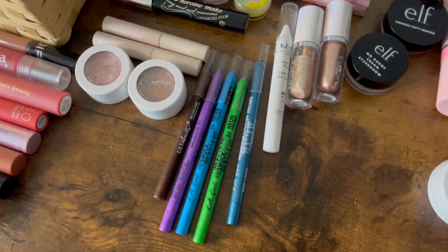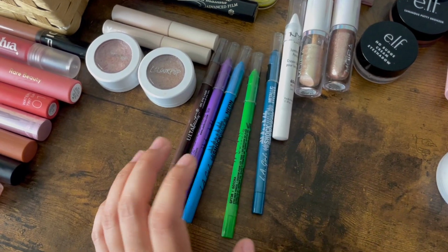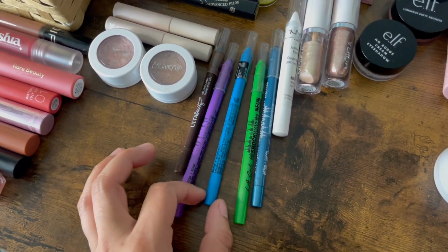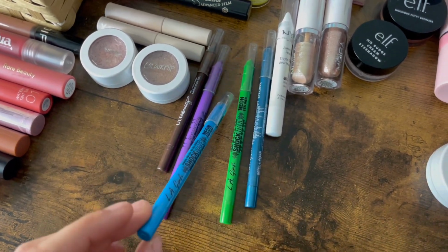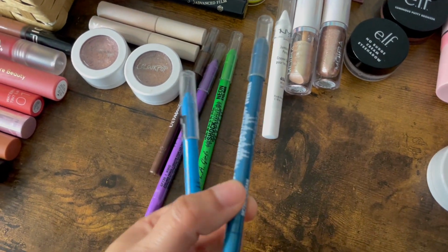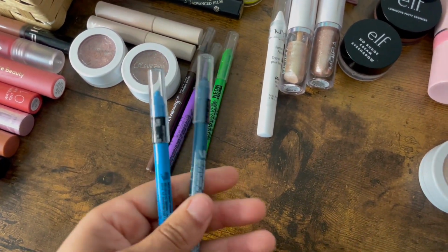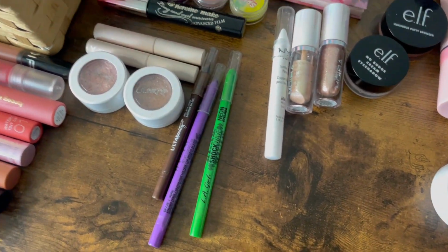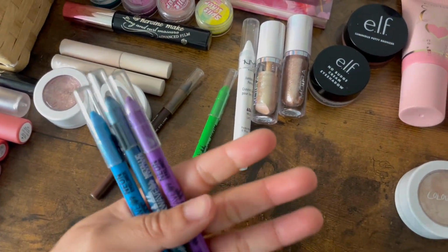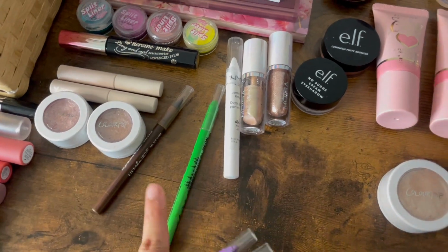I think I'm going to give some love to my LA Girl Shockwave Neon and Metallic liners. I'm kind of feeling like a blue look, so I'm going to go ahead and pick this one up. And maybe this other blue, maybe I can do an ombre kind of effect. And I'm going to go ahead and pick the purple. I think the blue and purple would look good together, but I'm going to leave the green.